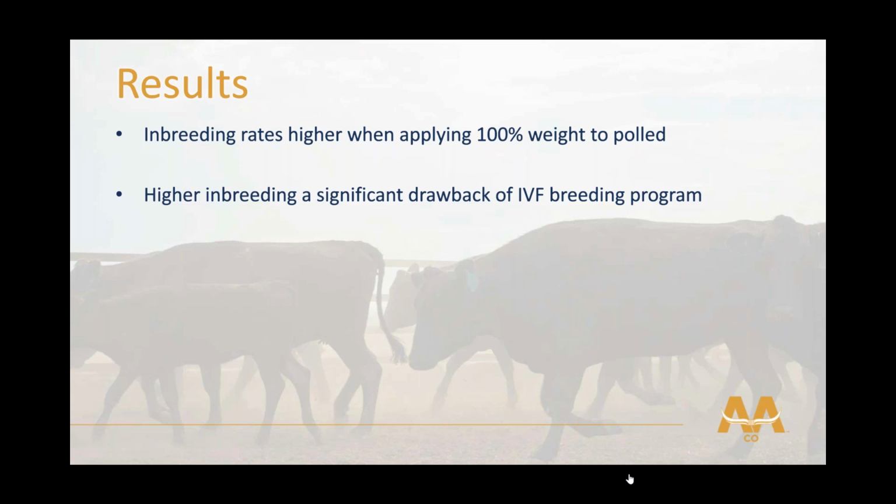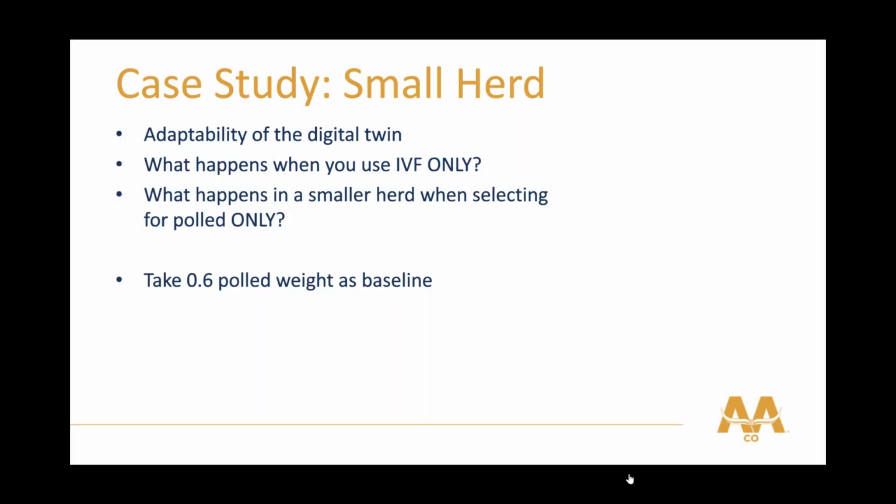What we also wanted to demonstrate with this digital twin is that it's adaptable. It's not only about modeling AACo's Wagyu herd for polled. The genomic simulation software and the code that's been written around it can be used to model other scenarios. So we wanted to demonstrate that it's adaptable to other scenarios.